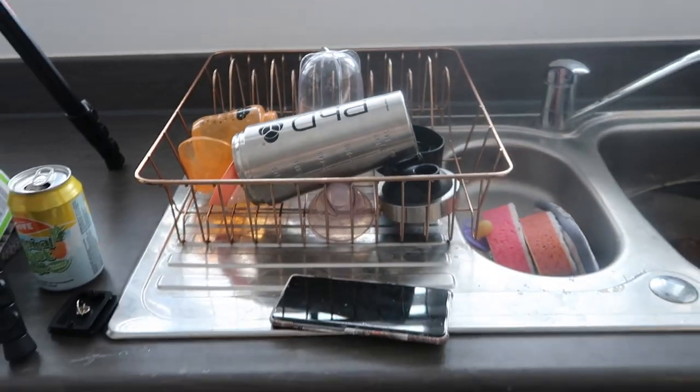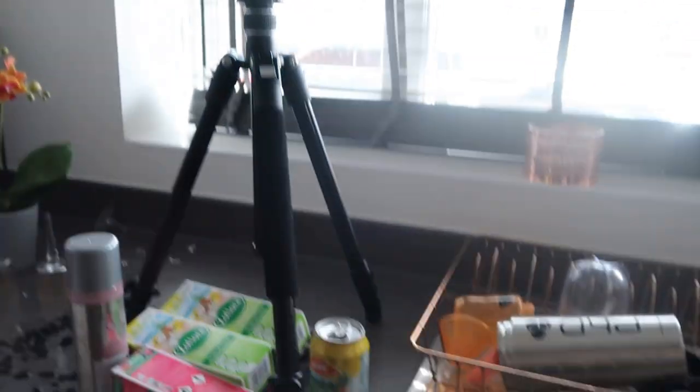So don't judge. Like I said, instead of tidying up as we went around, I've left it so you can see this. This is the extent of a day, less than 24 hours. So here we go. Starting over here is the sink. That's my phone and my tripod, so that's where I was stuck.